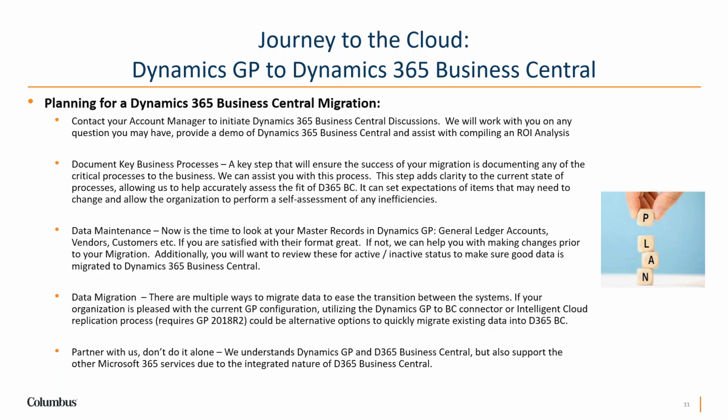Let's talk about data. Doing some data maintenance would be a huge benefit. Now's the time to take a peek at your master records. Are there any customers, vendors, items that need to be marked inactive? Are we missing phone numbers, contact information? You definitely want to take a peek at all of that data before we bring it over to Business Central so it's as clean as possible.